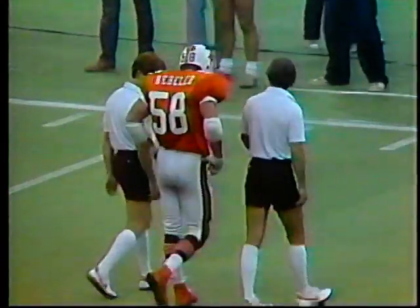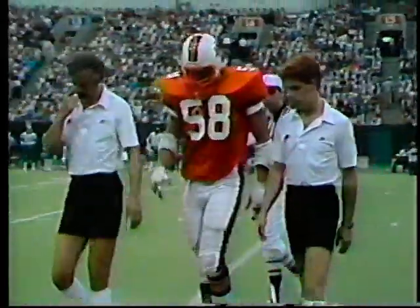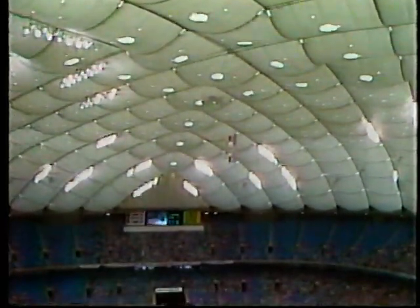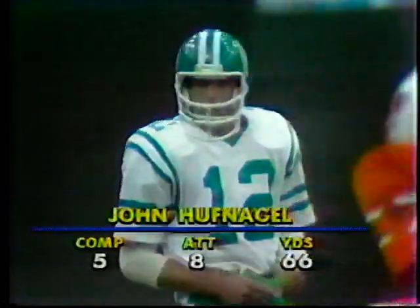John Hufnagel put the block. But that doesn't seem to be Hebler. It looks like Curry. He's walking off okay. So Hebler must come out for at least one play. Brent Brissett moves in to take his spot. 2nd and 17 from the 30.